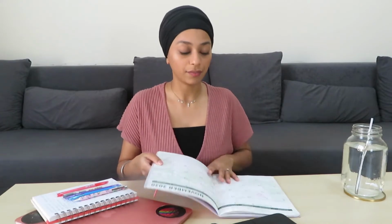So the first thing I have is my monthly view planner. It literally is just a monthly view and I'm going to be planning November. So here it is, and as you can see I've already put in that I'm going to be turning 25 in November. So it's going to be a special month for me and I'm super excited.